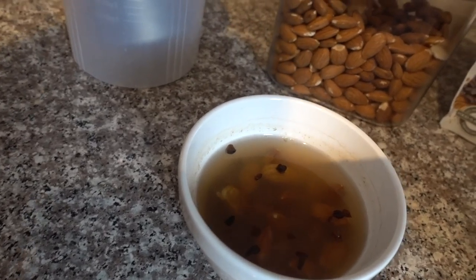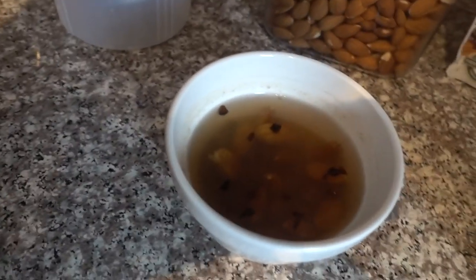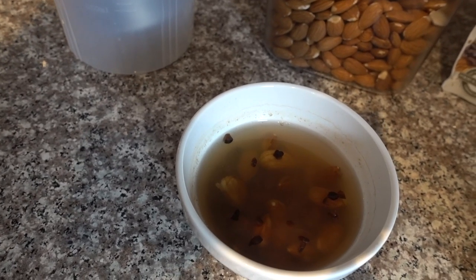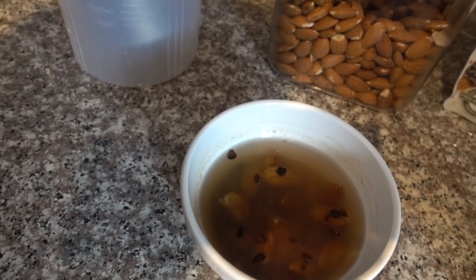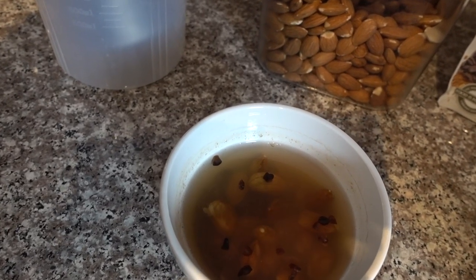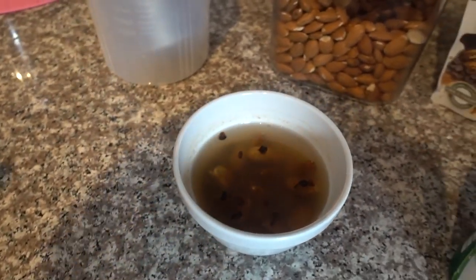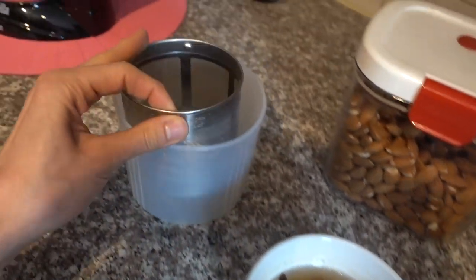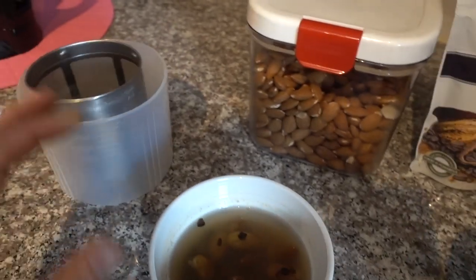I don't know how necessary this step is. I just do it and I don't soak it for any guaranteed amount of time. Whatever is left over in my kettle when I boil water in the morning, I'll just dump it on the almonds and let them sit until I get around to making the almond milk. Anyways, I'm going to drain that off and put it into the nut cup.